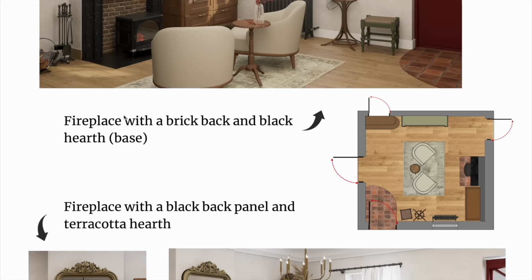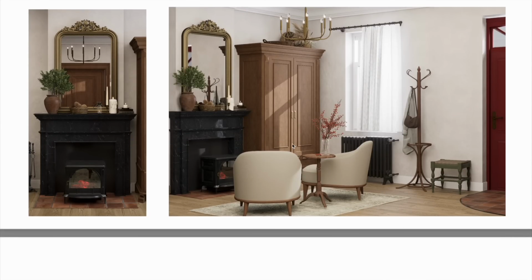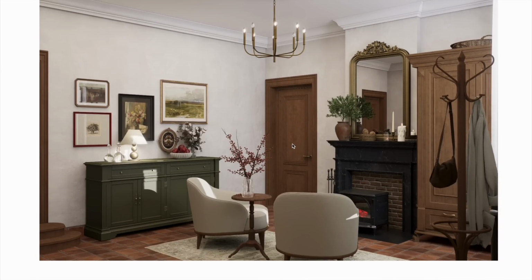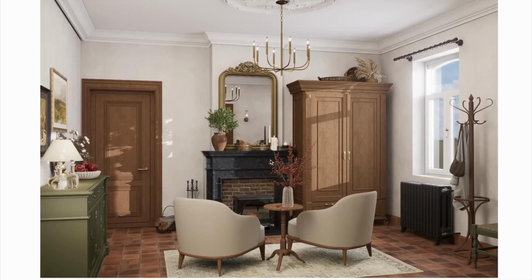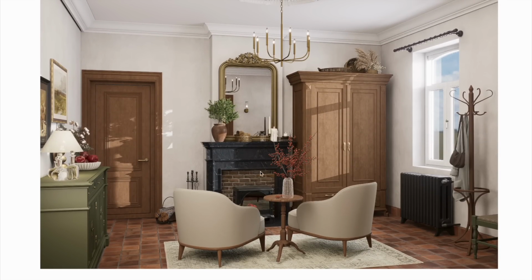Here she also did one more flooring option with terracotta tiles next to the fireplace and next to the entrance, and yeah, it looks not bad actually, if you see it here, but we won't go for it. Also, she rendered the complete flooring out of terracotta. I liked it a lot, but we don't have that many terracotta tiles, unfortunately.